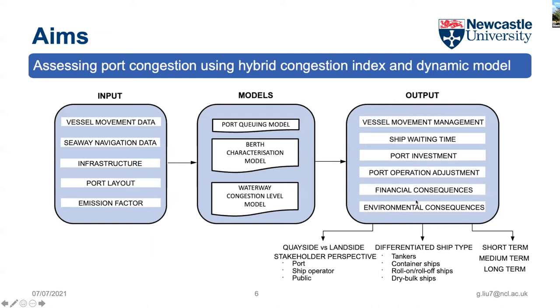Once again, I want to stress the aim of this study is to identify and solve the bottleneck in port, which will cause unwanted delay, therefore to reduce the negative impacts. By using all this data as input for the models, which are the port queuing model, the berth characterization model, and the waterway congestion level model, the output of the study will provide advice for port, ship operator, and public in different ship types as well as for short, medium, and long terms.